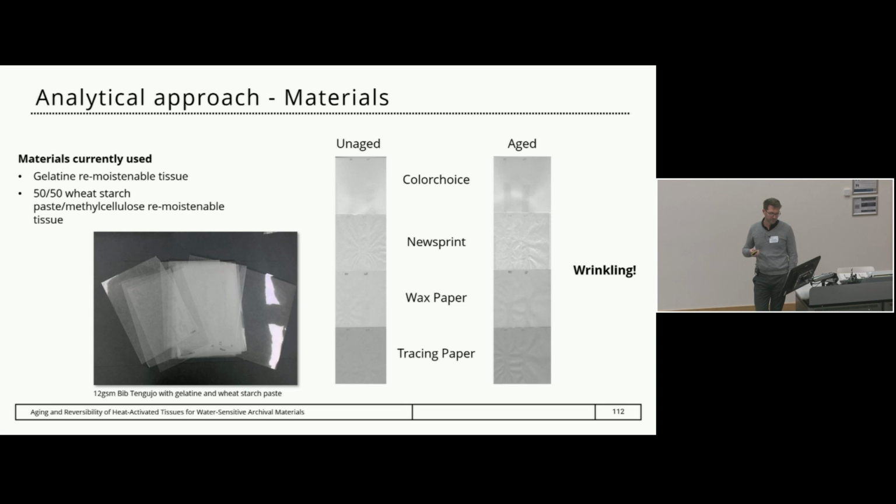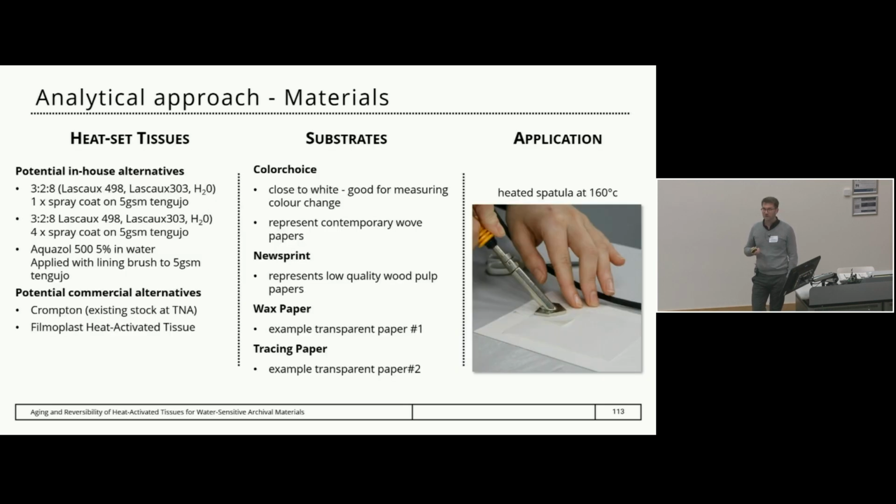our needs. And so this is when Karina looked into potential alternatives, both in-house made as well as commercial, looking at those 2 Lascaux-based tissues, like adhesives, and Aquazol, and then 2 commercial alternatives that were used at TNA in the past. We worked on the same 4 papers that I talked about before, which represent a good array of documents we would work on at TNA. And then application is with a heated spatula.